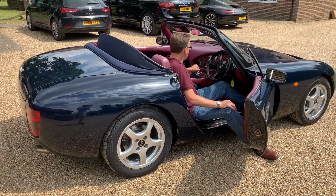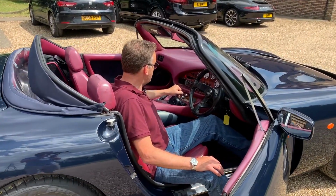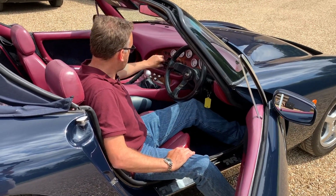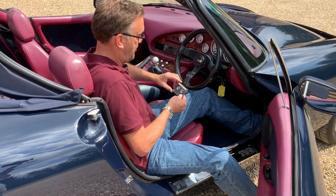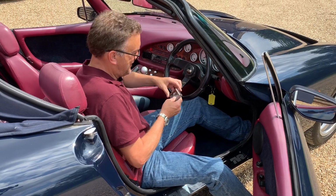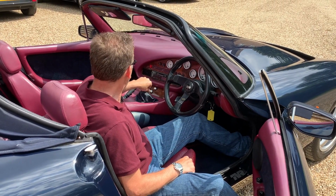Obviously 5-speed manual gearbox, a radio cassette straight out of 1995. Go West and Bridge Over Troubled Water. We'll throw that in for free, no charge. So you get a tape with it.